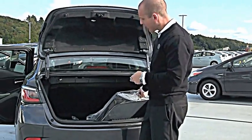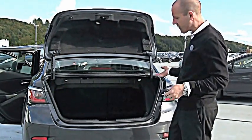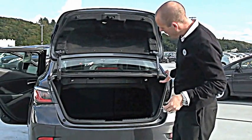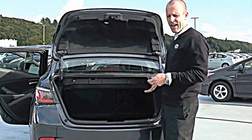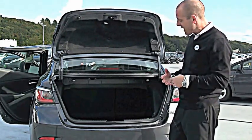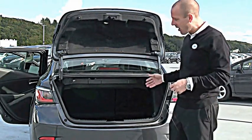The trunk itself is 13.5 cubic feet, and I hear people say in all the reviews, again, its trunk is smaller than the other guys. It's like, what are you talking about? For usable space, this is huge. For a tiny car, I can't believe the trunk is as big as it is. I feel like I've got a family of 5. I could go to Costco and load up for bear, no problem at all.